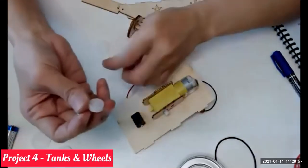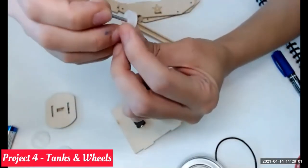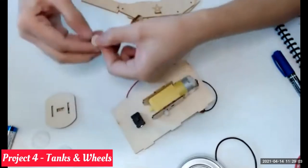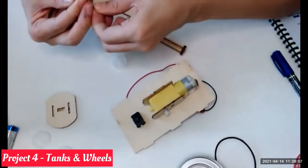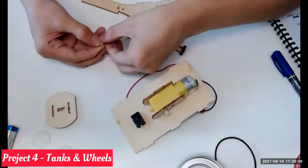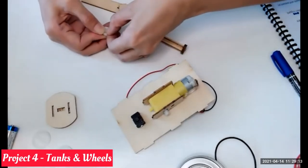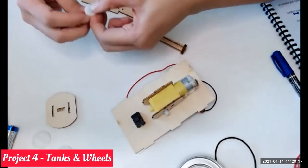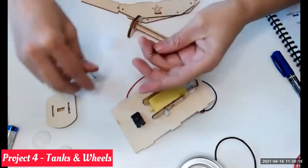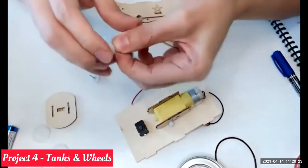Yeah, I'm going to stick the small wheel onto it first so I can use it on the tabletop to push it in. Okay, so one, and attach the second one.